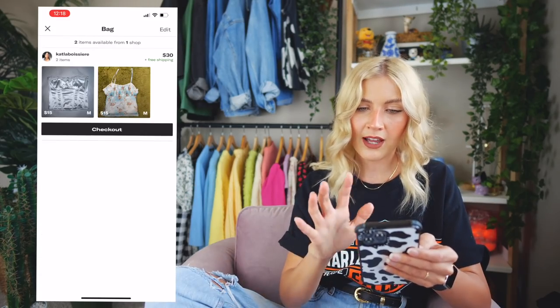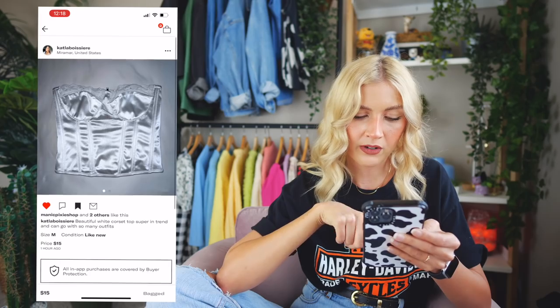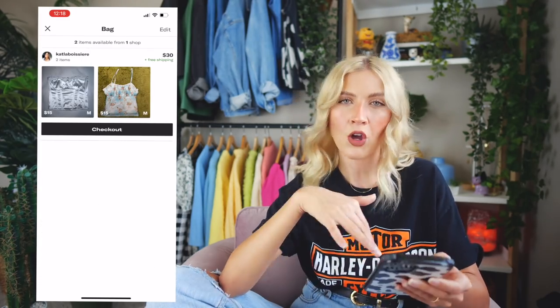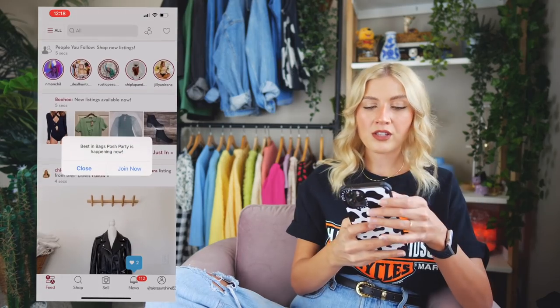Now I do still have two things in my cart, and I'm definitely pretty set on the corset. The other top, I'm not too sure. So I think I'm going to put a pause on it and go back. And I always say if it ends up selling, then that's awesome for the person and it just was not meant to be. Let's go into Poshmark.